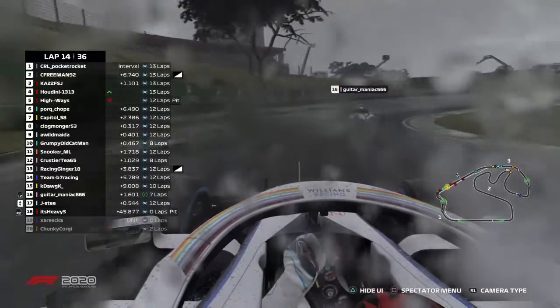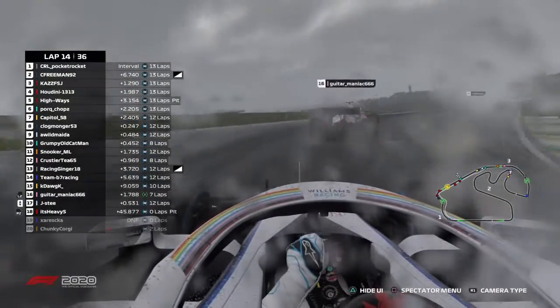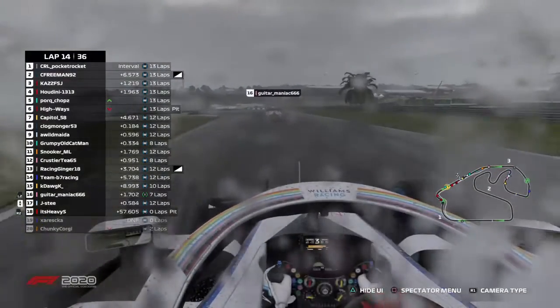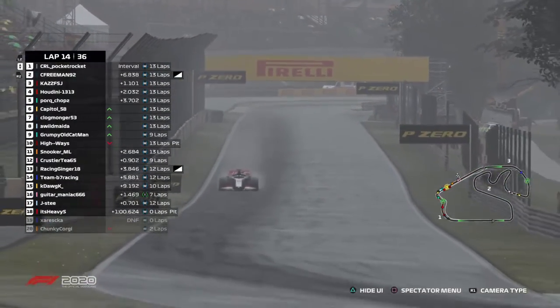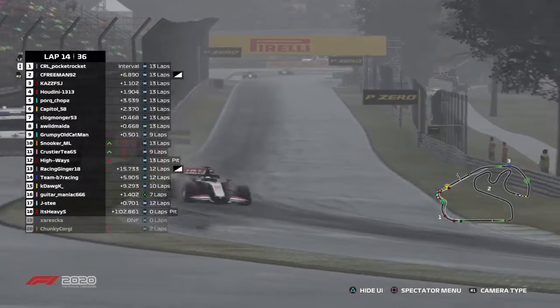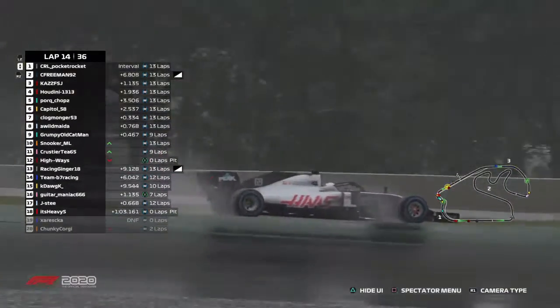6.7 seconds and growing is Pocket Rocket as he is feeling very comfortable here around Interlagos. And he is just driving his own race, doing what he has to do here from the lead. And really just running away with it in this stage.